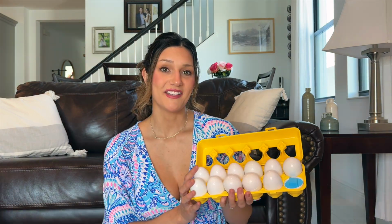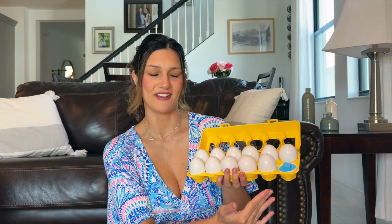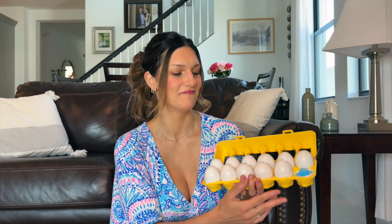For the next item, I knew I needed to include this carton of eggs. My daughter loves any sort of educational toy, so shape sorters, flashcards, books, anything like that. This is literally a carton of plastic eggs. Of course, we are missing half an egg here. It would not be a toddler video if you don't have random pieces missing. And these have different colors and shapes in them, so your child can learn both colors and shapes at the same time. Love this, big hit. She plays with this all the time.